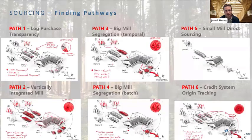In different ways that we sourced it were directly from forest to frame, from mills that could segregate, and from mills that can do batch segregation, or mills that were vertically integrated where they own the forest, they cut the trees, they mill the wood, and then they can send that wood directly to the manufacturing to manufacture specifically that wood.